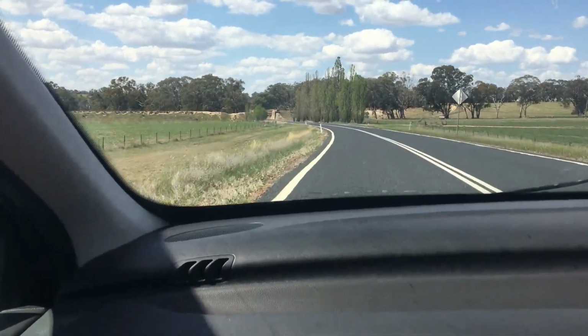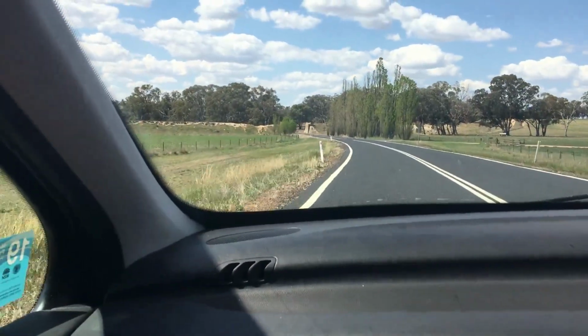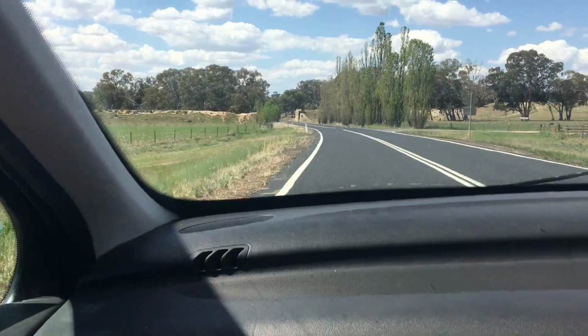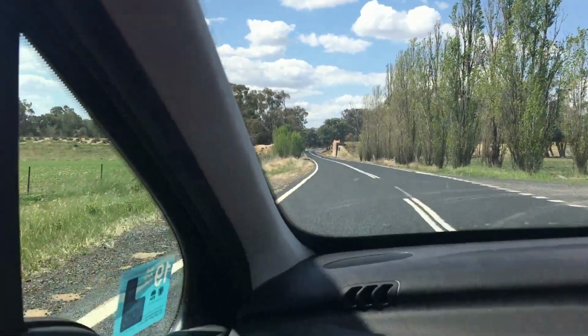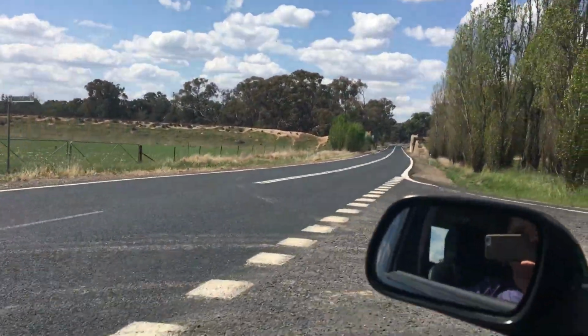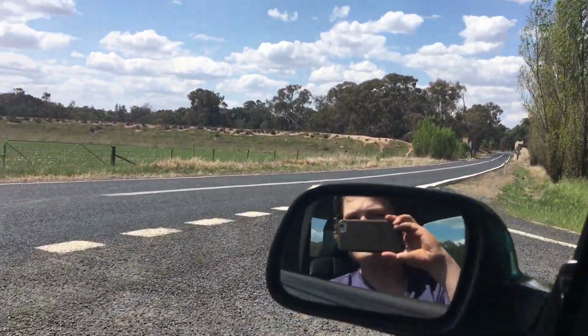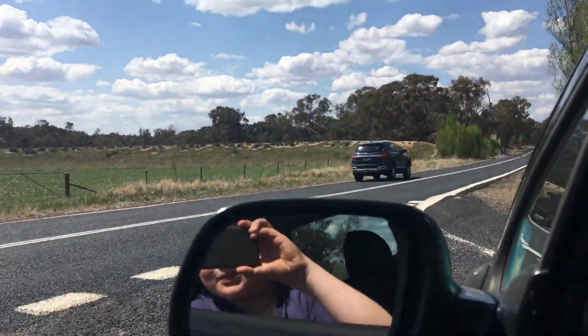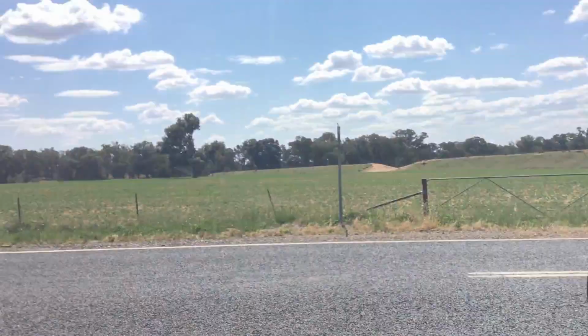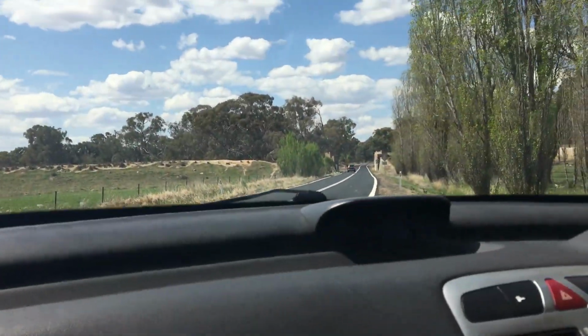There you can see, this is where Spices Creek Station was going to be. This car coming along. Fast car. High speed.